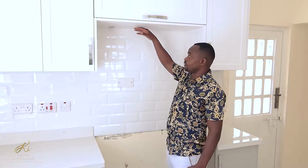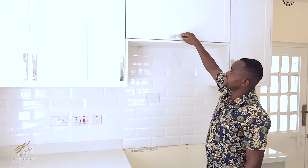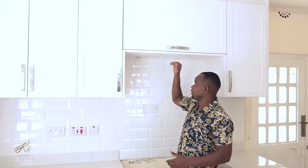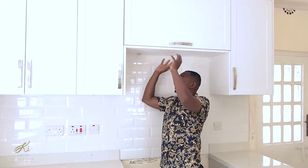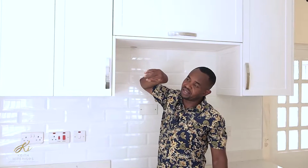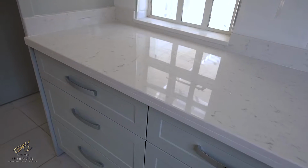On top here, we've done provision for the hood. And in normal cases, we actually provide a power point inside there, and then we provide a hole here so that when you're mounting your hood here, the power cable goes through here and you plug in on the other side, and you can still utilize the space on top. And then the other thing that remains is just maybe the roller blind that comes there, then the arrangement, then you place things here and there, and this kitchen is done. And it's a beautiful kitchen.